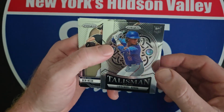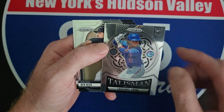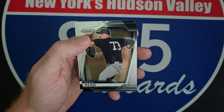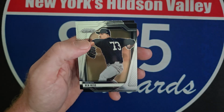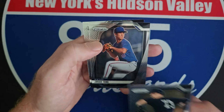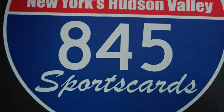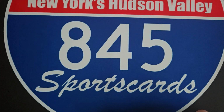Non-numbered. So we got 3 Talismans. So clearly not rare, but a very nice set. The little gems in there. They're not real, obviously, but very mystical type concept. Ben Hess, Jonah Tong for the Mets. Matt Walters. We got started with 12.